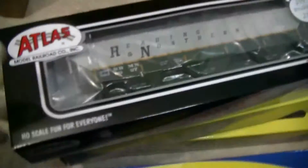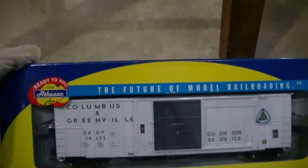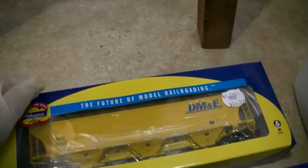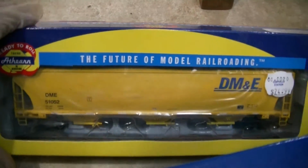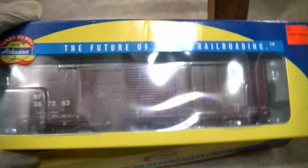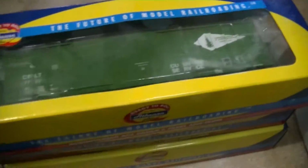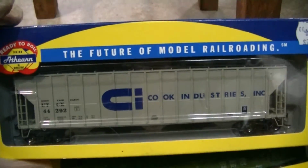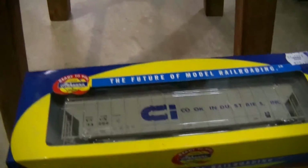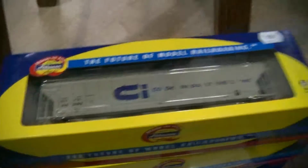So what I have here is, for example, an Atlas Reading and Northern car. I got this old short line box car. Got an old DM&E car. One of the old Trinity hoppers. These are still pretty popular. And then I got a UP box car, another short line car, and then one of these classics, a Trinity covered hopper here. These are all really nice. It's actually an FMC car, excuse me.